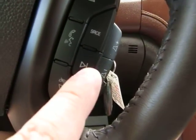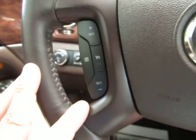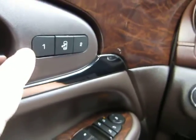This is your seek button. Once you pair your phone to the Bluetooth, you can answer it over here and hang it up over here. And cruise control on the left-hand side of the steering wheel. You have memory seats also for 2 drivers. Power folding mirrors.